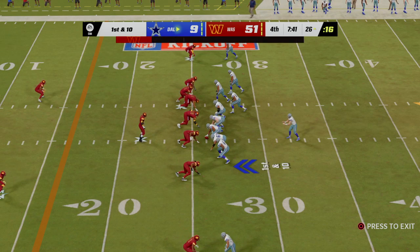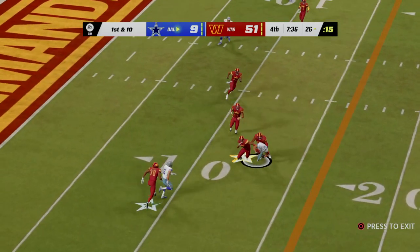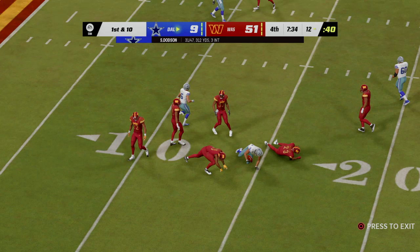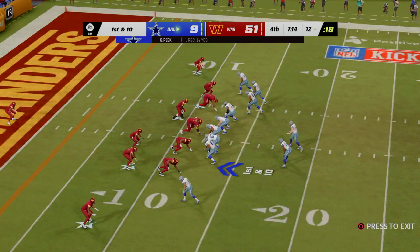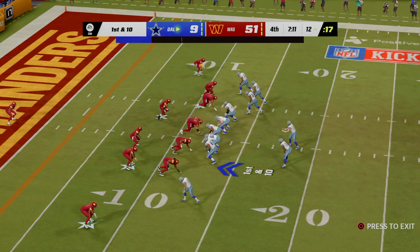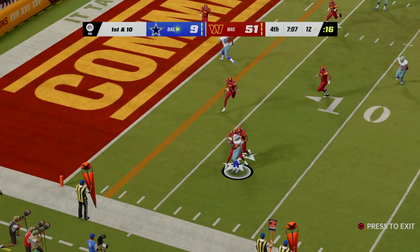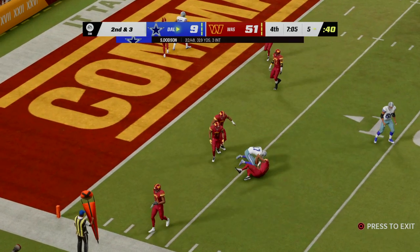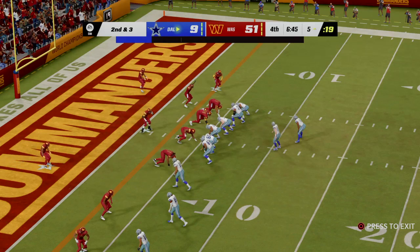First and 10 inside the 30. Back to throw, Dodson. He's got his man on the crossing route. And they've got this down to about the 12-yard line. From down at the 12, it's first and 10. Looking to throw. Dodson throwing for his running back, and he's got him complete. That'll go for a gain of 7, and it's second down.